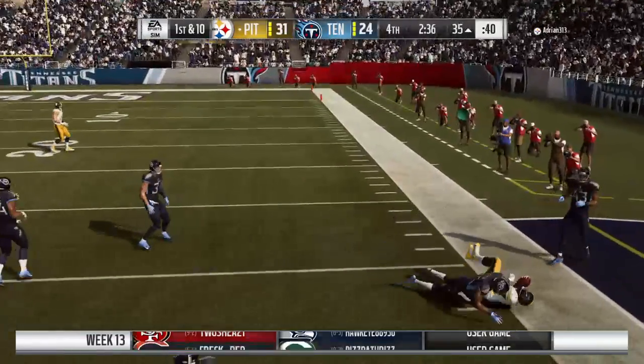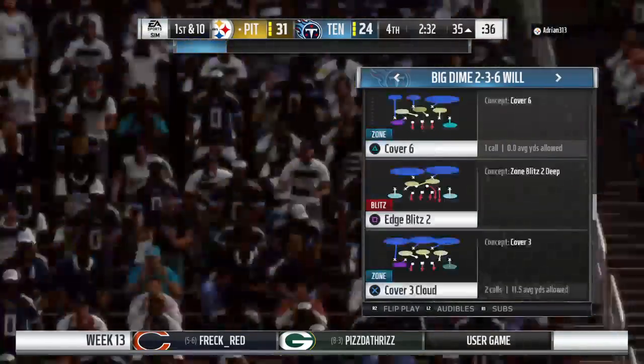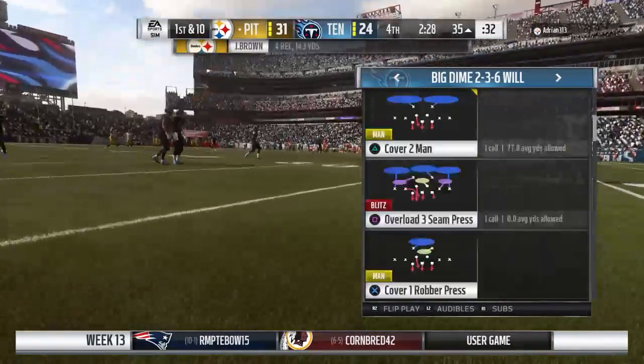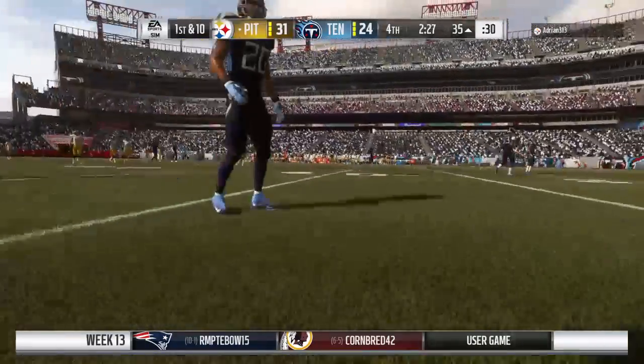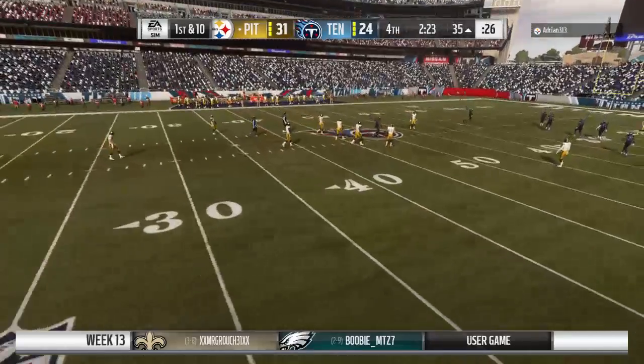He's got a man, complete. That goes for a gain of 31. Well, there's simply no sense in wasting a great catch like that on a short gain. Get downfield like you just did there and use it up that way. No dink and dunk.